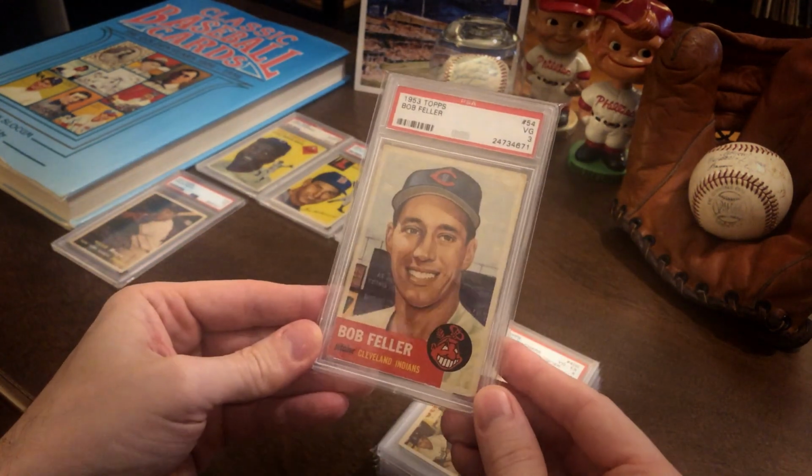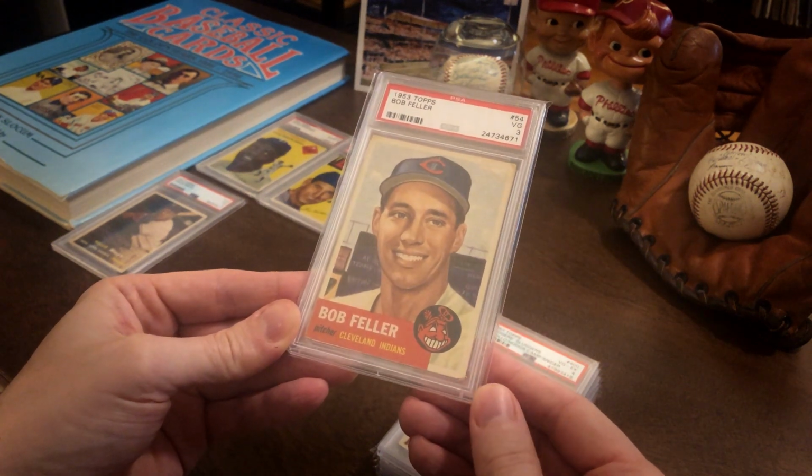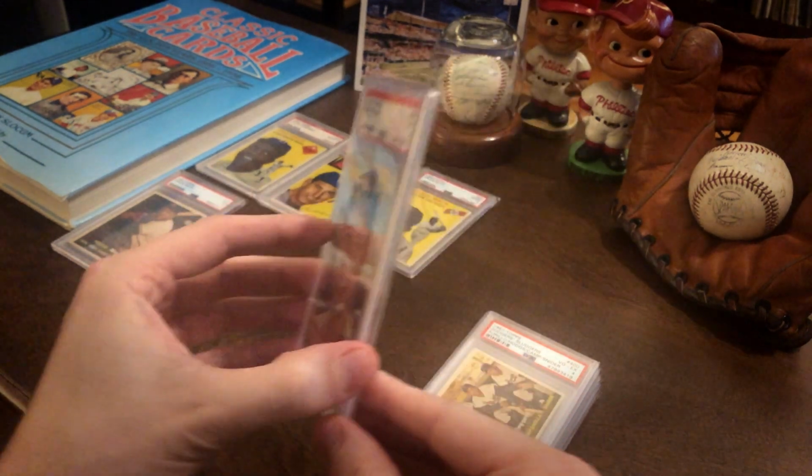I also got my first 53 Topps card in a slab. I do have some raw cards from this set, but this was my first slab and one of my favorite ones, of Bob Feller.